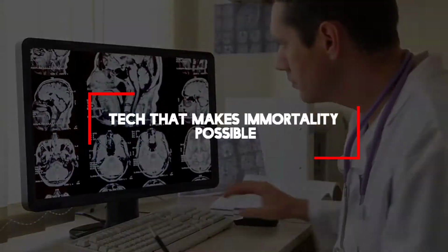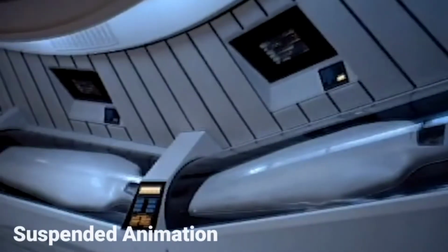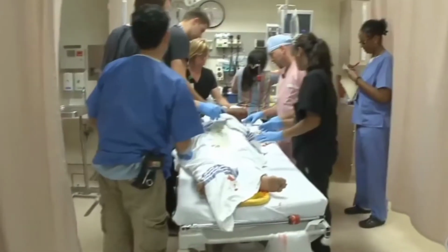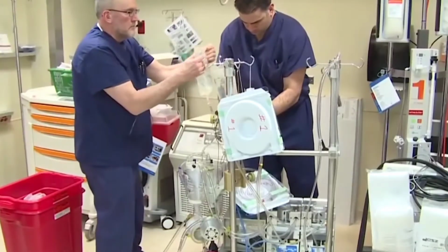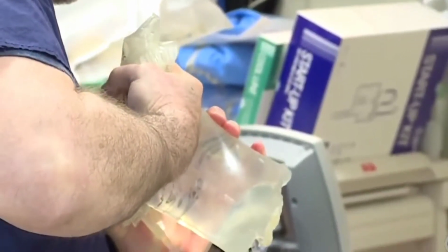Join us as we take a look at the tech that makes immortality possible. Number 5. Suspended animation. This one is so stereotypically sci-fi that the researchers involved don't like to call it suspended animation. One of the leading surgeons at the hospital where it's being developed prefers to call it emergency preservation and resuscitation, even though he admits that they are suspending life.